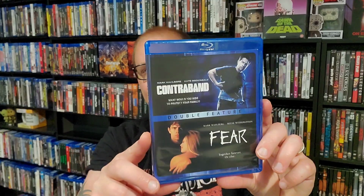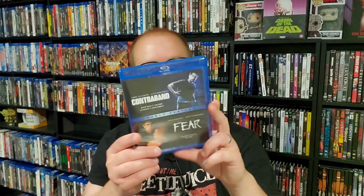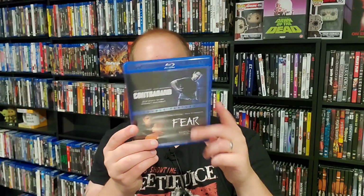This next one up, guys, is Contraband and Fear. This is the Mark Wahlberg double pack from Millcreek. I watched Fear, and that was a really fun movie. It's a movie I remember from my childhood. Of course, the infamous roller coaster scene that everybody remembers, but I also thought it was a really good early performance by Wahlberg. He did this one before Boogie Nights, which is a movie that he kind of popped in with in the later 90s, 97. So this one came out in 1996.